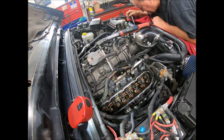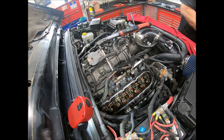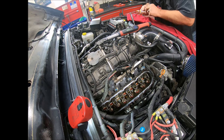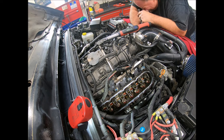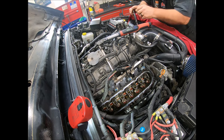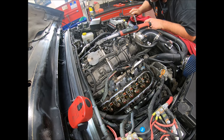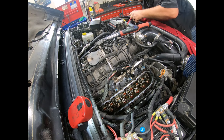So I will pick a point on the, I'm going to mark a point on the balancer. Okay, point marked. Let's go ahead. Don't have a lot of room here with the upper radiator hose, but a fine tooth ratchet, so it's rolling over pretty quickly.